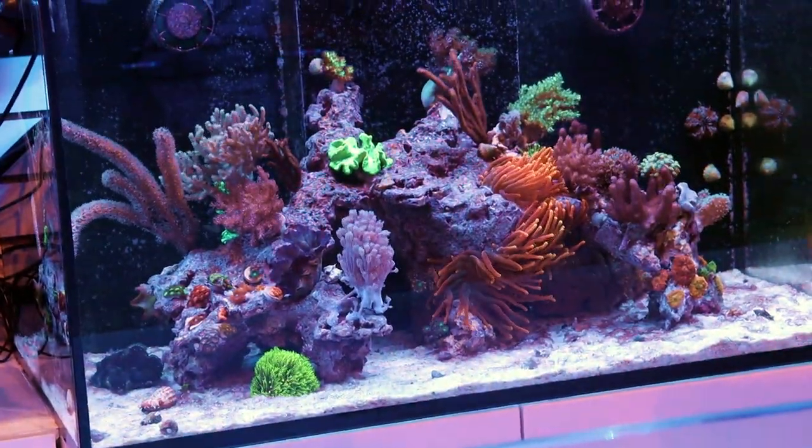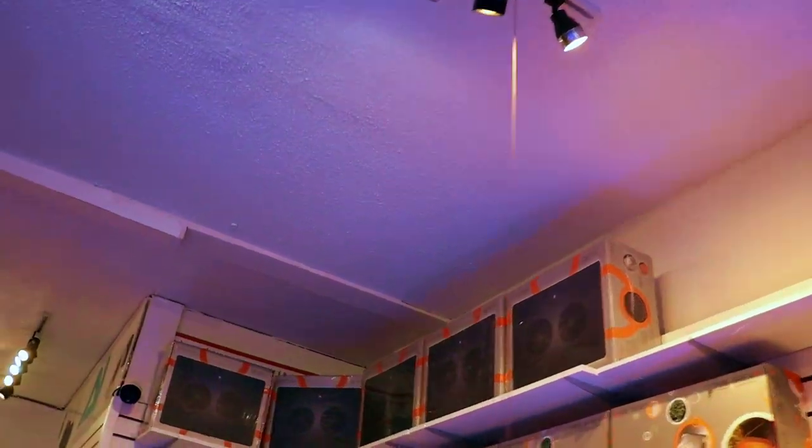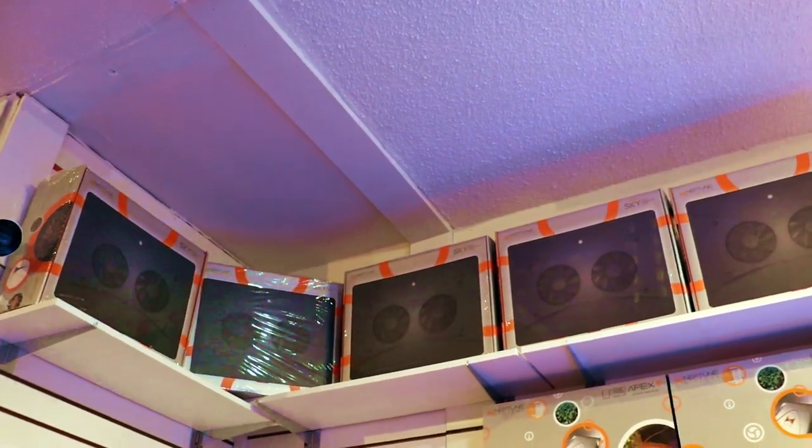And Tia is going to do the honors. One light or two? Two. If you don't know what I'm talking about, we're going with this: the Neptune Sky LED light. It's a new player on the market when it comes to LEDs. I have very little experience. I'm running one downstairs, but we want to see what it can do here.